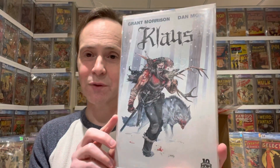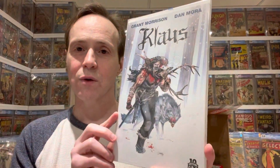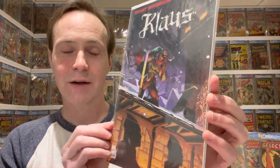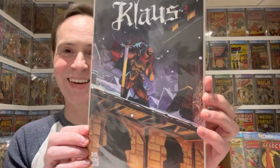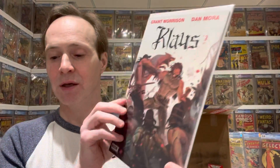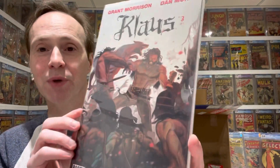This is Grant Morrison. He's an amazing comic creator, just really great in terms of the quality of story and everything. So Klaus #1, I'll put that right here. And then we got Klaus #2, with Klaus looking a little bit like a ninja or samurai or something. It's kind of interesting. He's on the building there. Really great cover. And then we got Klaus number 3.